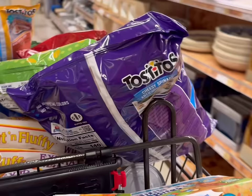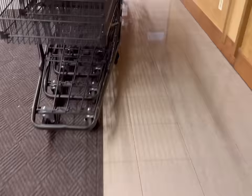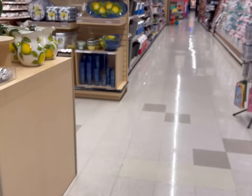All right, this cart is full. Let's leave it right here. Tuck it away. Cart two. Grab a Coke while we're still over in this area of the store.